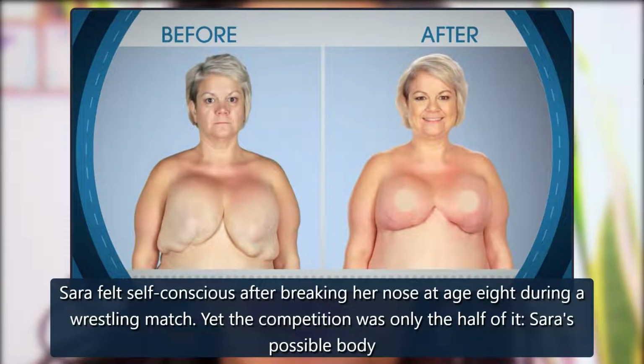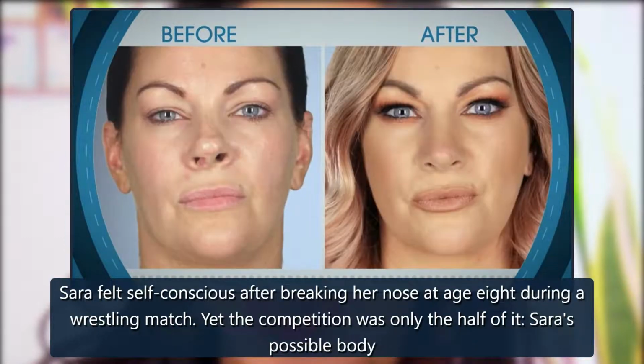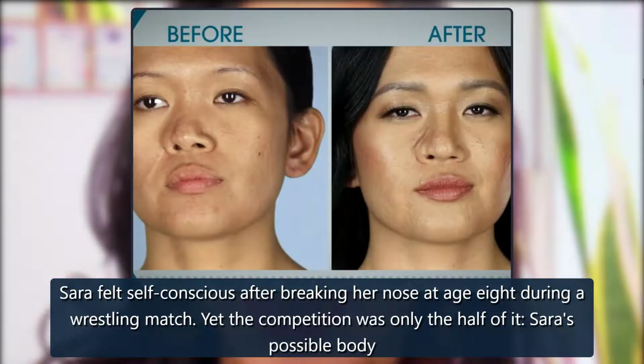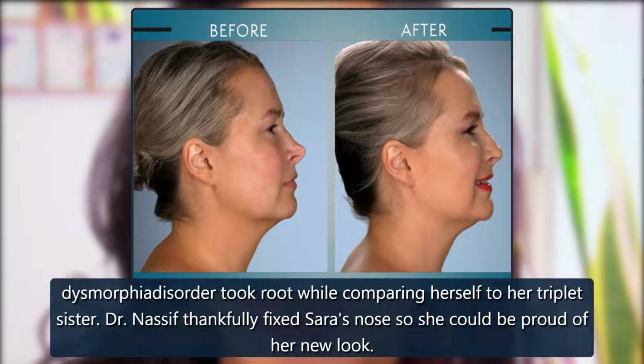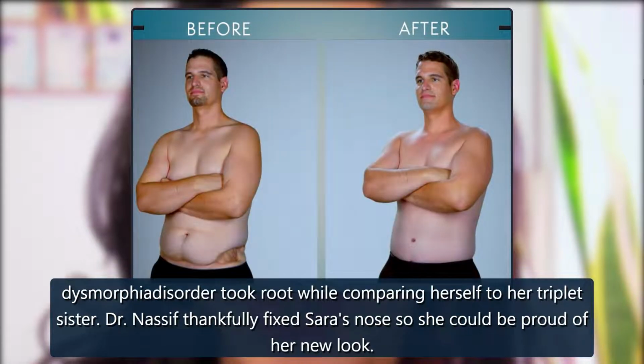Wrestling an asymmetrical nose. Sarah felt self-conscious after breaking her nose at age 8 during a wrestling match. Yet the competition was only the half of it. Sarah's possible body dysmorphia disorder took root while comparing herself to her triplet sister. Dr. Nassif thankfully fixed Sarah's nose so she could be proud of her new look.